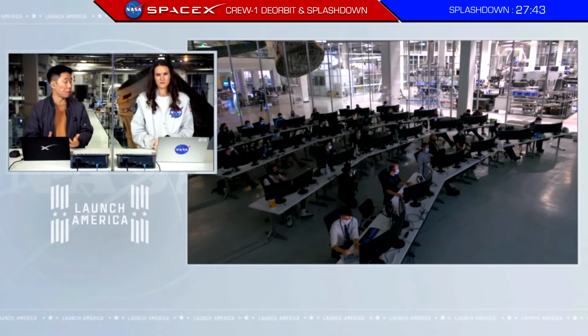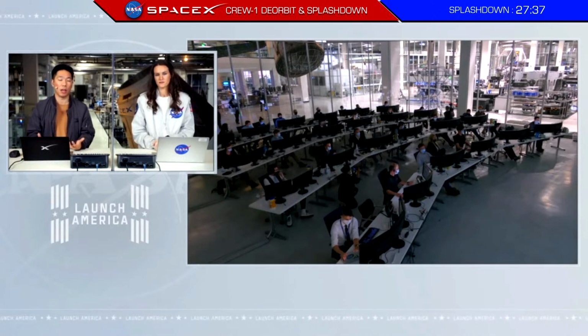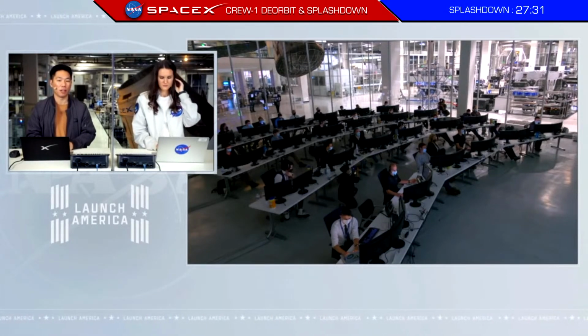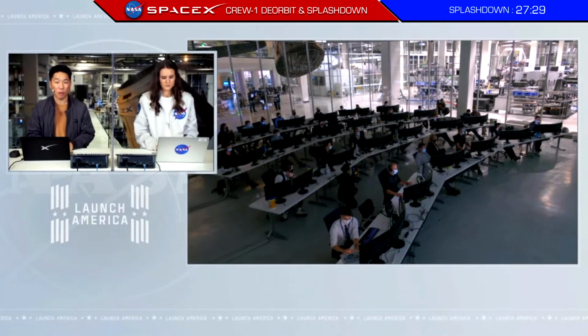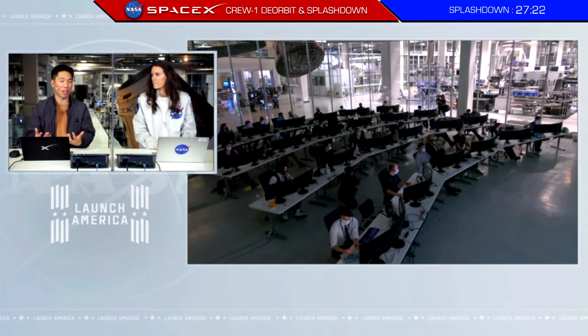But it'll depend. It'll depend on if there's any hypergolic vapors in the air, how fast the boats can get to the capsule. But certainly expediency is of the utmost urgency for us. So the recovery team will certainly try their best to make sure the astronauts are in good, safe hands and on the boat, and eventually the helicopter as soon as we can do so safely.